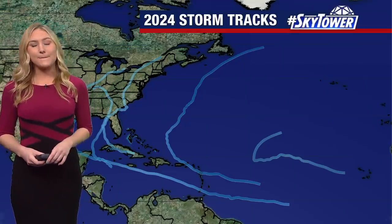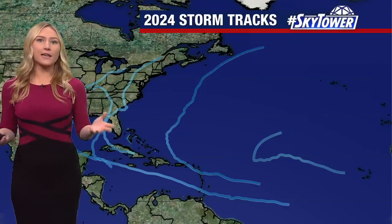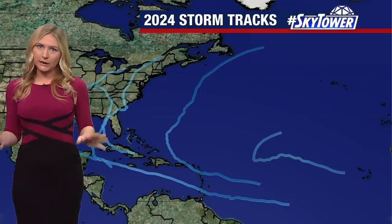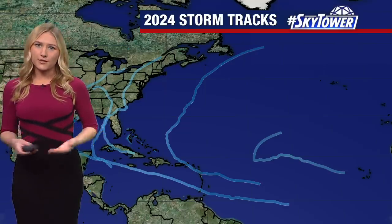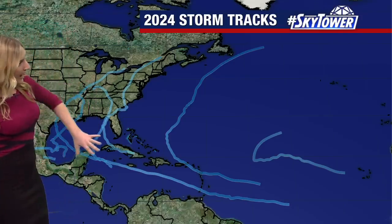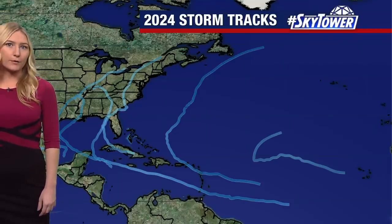It has been a busy couple of days here around the Sunshine State. We're still talking about Helene bringing impacts just north of us, but I want to start by looking back at the 2024 season and the tracks that we have seen so far. It has really been active here around the Gulf of Mexico with 4 storms making landfall across Gulf states.